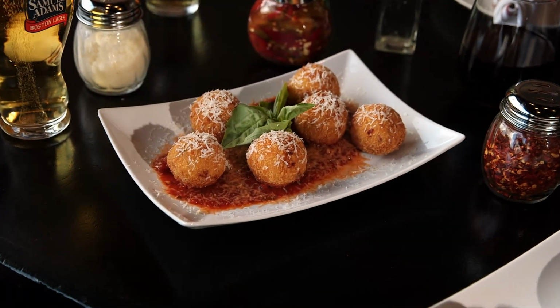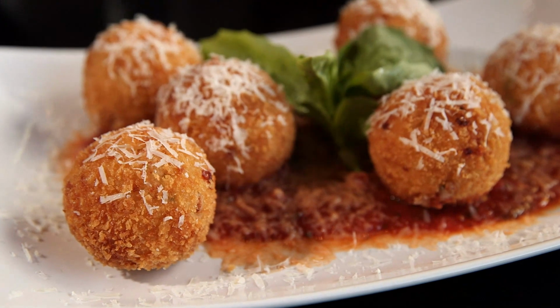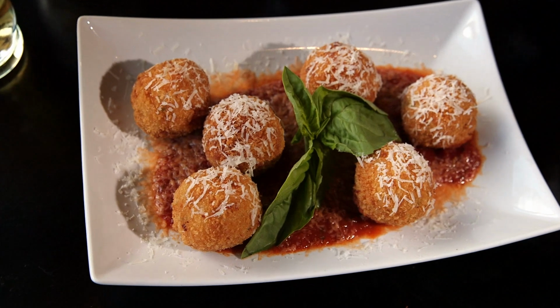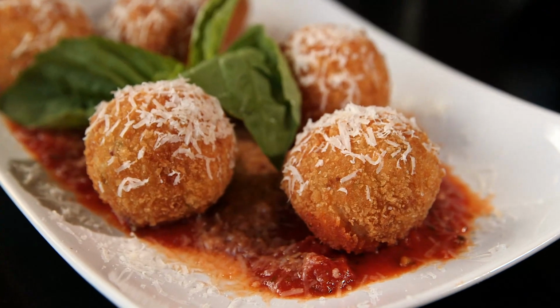Arancini, little oranges as they're known back home in Italy. Ours here are smaller, like a golf ball. We make it with a great chicken broth, arborio rice. We fold in some nice diced prosciutto and some buffalo mozzarella, and we deep fry them nice and crispy, and we serve them on a small puddle of a pesto marinara.